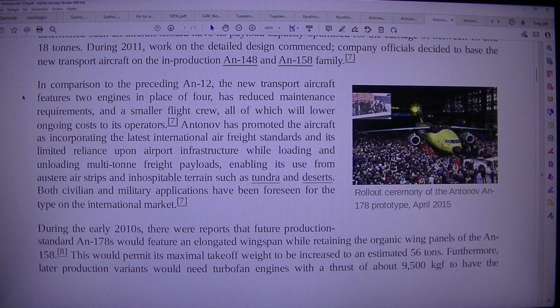Antonov has promoted the aircraft as incorporating the latest international air freight standards and its limited reliance upon airport infrastructure while loading and unloading multi-ton freight payloads, enabling its use from austere airstrips and inhospitable terrains such as tundra and deserts. Both civilian and military applications have been foreseen for the type on the international market.